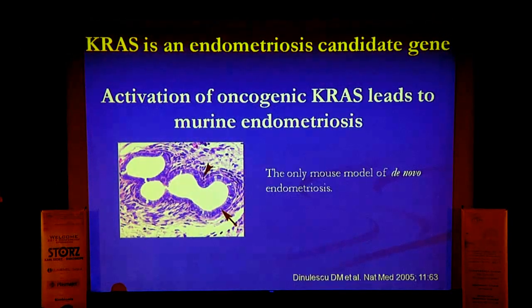But one of the best candidate genes, perhaps causing endometriosis, is the KRAS gene. And another group several years ago published a paper showing that an activating mutation of an oncogenic KRAS gene leads to endometriosis in mice. And this is really the only de novo endometriosis model in mice. We can transplant endometrium into the peritoneal cavity and create experimental endometriosis. But mice with this genetic defect develop spontaneous endometriosis.